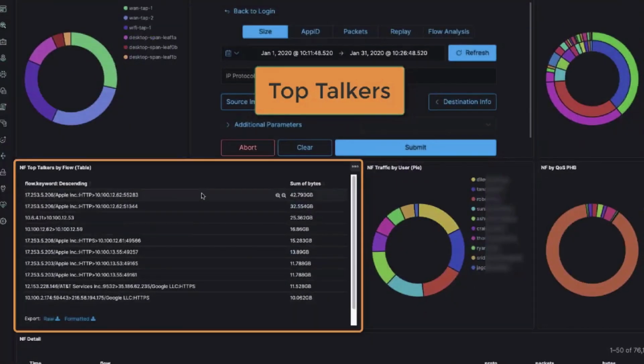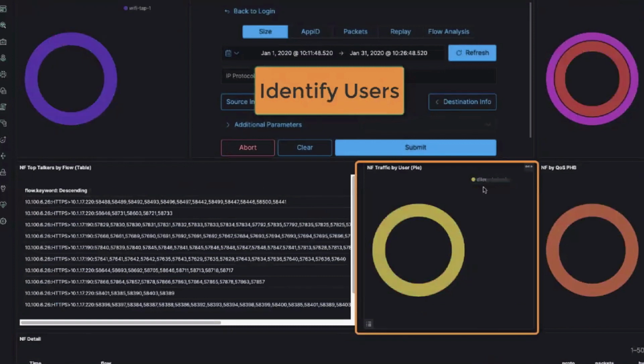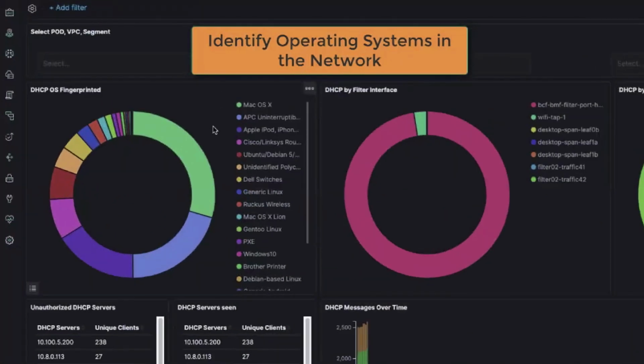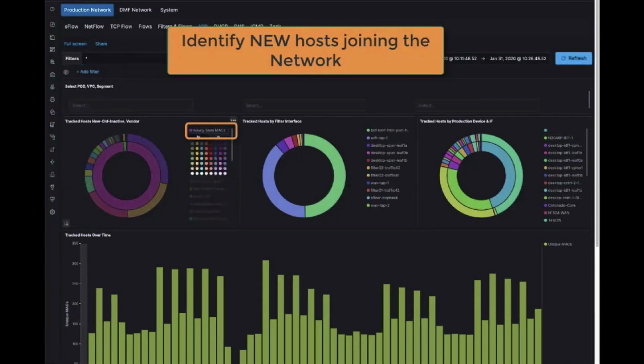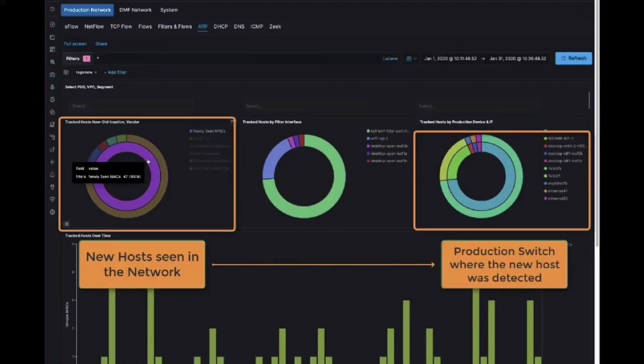Easy to get top talkers information, and then also correlate the user information with the top talker. And we have obfuscated all that information, but that's where it would show up for the network team. Now, as clients are talking and various devices are talking, do you have the right OSs and the compliant versions? You can find that out very quickly from the dashboard here. New host, oftentimes performance issues happen when new hosts join the network, and so you can identify what are the new hosts joining in the network for the last 24 hours, and more importantly, where did they show up the first time in the network? Which switch did they come from? And that allows one to then get that information.